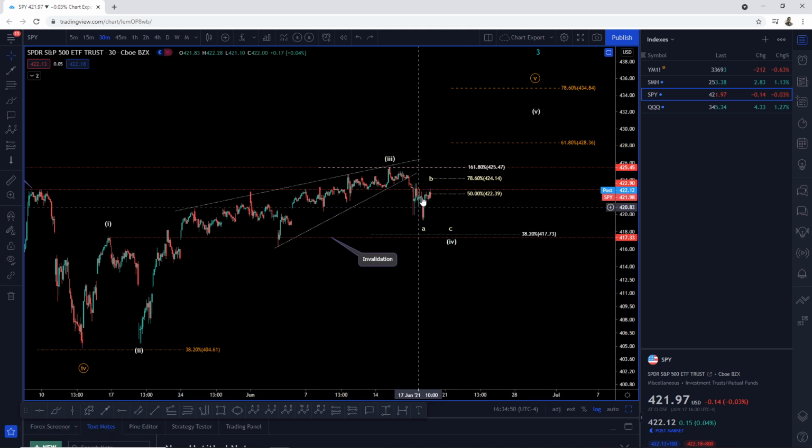Okay, and I don't think that's the case. I think we see another leg lower as the markets are still digesting what happened with the Fed yesterday. And so when that happens, let's look for these targets. Okay, so before we dive into the Qs, let's review these levels that we just discussed.